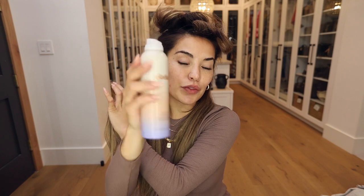And there is the curl. So now we're gonna move into the next section, and I don't know if you guys can see, but it is a lot thicker. Now, because I do want these curls to be pretty soft and bouncy, I'm gonna be taking bigger sections. I'm gonna go ahead and spray a little bit of texture spray. This one is from Elaluz. It's called the Dry Texture Finishing Spray.